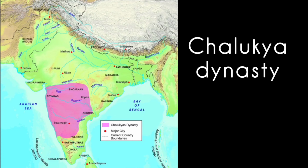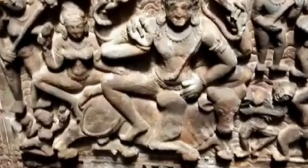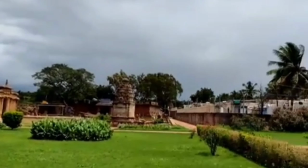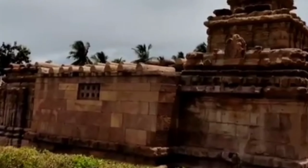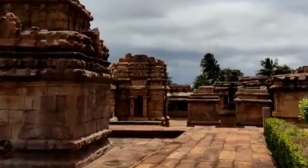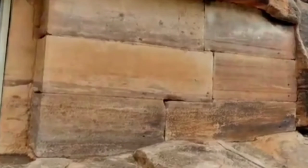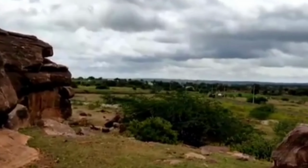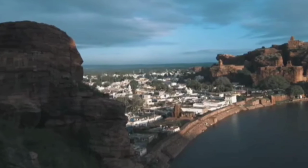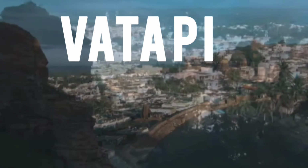The Chalukyan dynasty, which ruled between the 6th and 8th century CE, left behind some of the most remarkable rock-cut and structural temples in India. The Badami, Aihole, Pattadakal region in Karnataka is home to these architectural wonders, showcasing a fusion of Nagara and Dravidian styles of temple construction. Badami, formerly known as Vatapi, was the capital of the early Chalukyas.